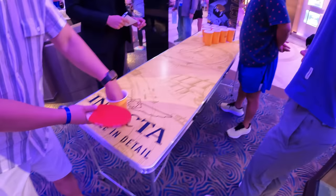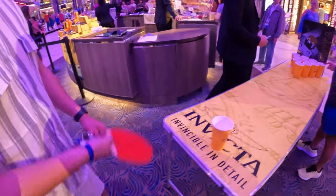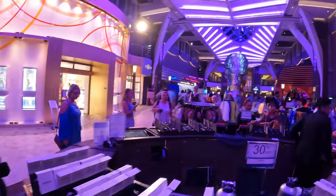Can I do it like this? Ping pong? Ping pong. And beer pong. Oh, where'd you get this from? It's from home. Oh. Canada. I like this one. You like the pong? No, we do not these. These are good. They're good. Love it.